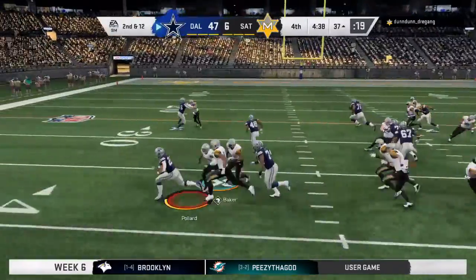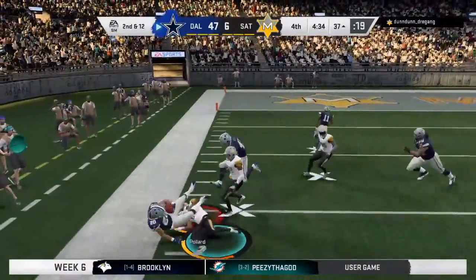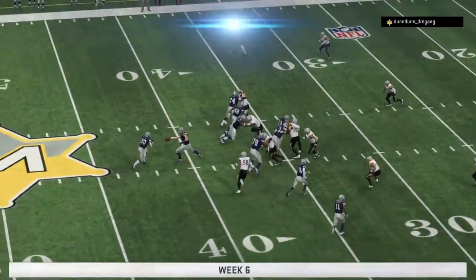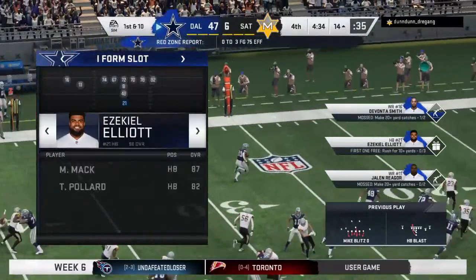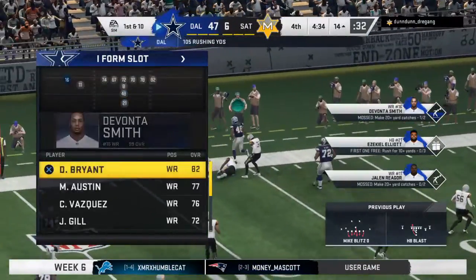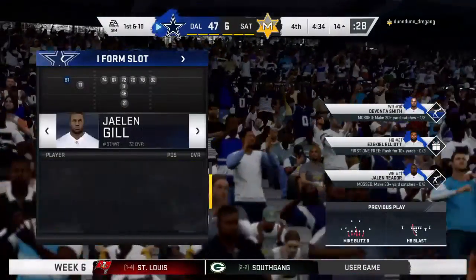Gonna run again here with Pollard. 22 yards there, a 1st down. He's still rumbling, isn't he? Still looking fresh in this one despite the heavy workload. But you and I both know, well-conditioned, and he did tell us that he thrives on being at his peak late in ball games.